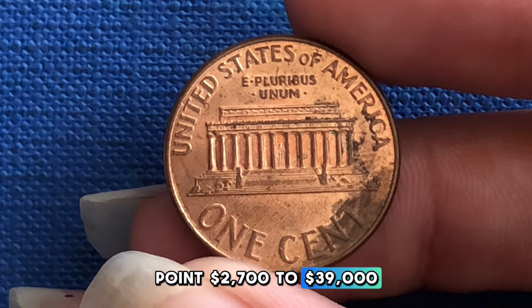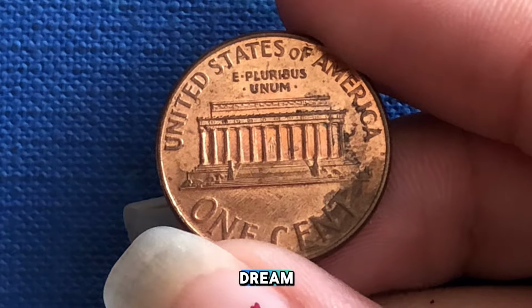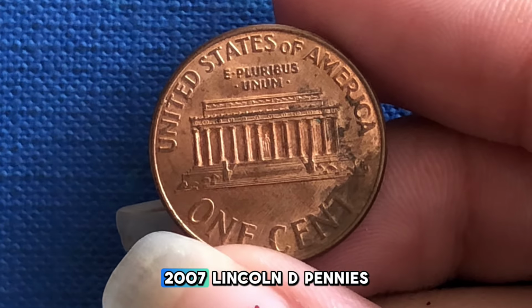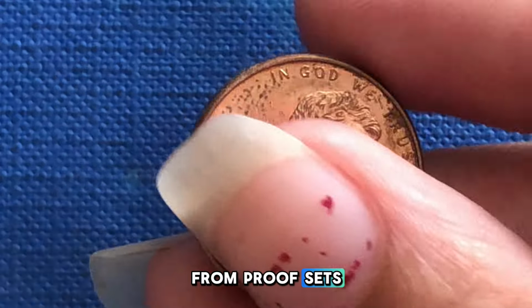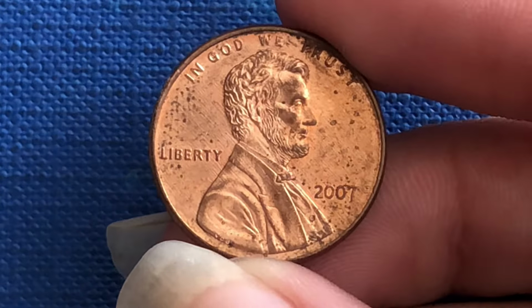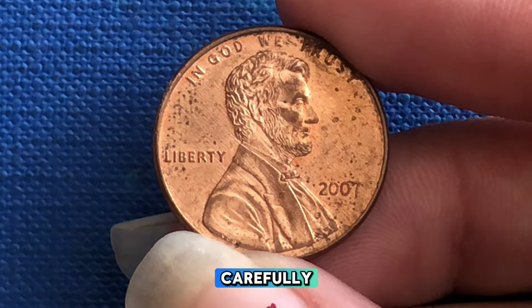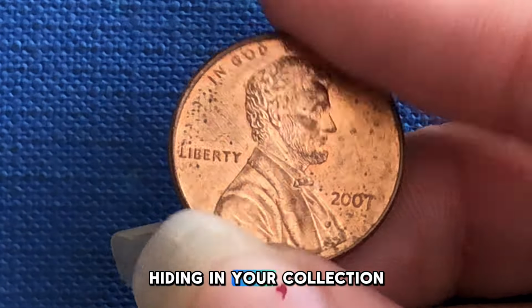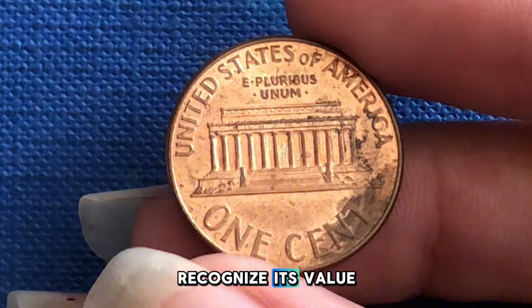$2,700 to $39,000. That's not a dream. That's the actual auction price range of these rare 2007 Lincoln D pennies from proof sets. Check your coins. Search your sets. Look carefully. Because the next big payday? It might just be hiding in your collection, waiting for you to recognize its value.